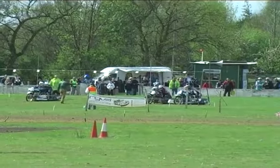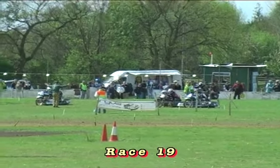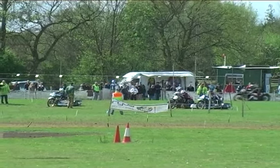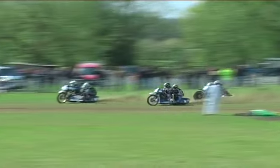And clutch problems, I guess, for Mike Downs. He's circling at the back, like he's got clutch trouble. So hopefully when he gets himself in the right position, he'll let him go. Now, that's the way to do it. That's the way to do it.